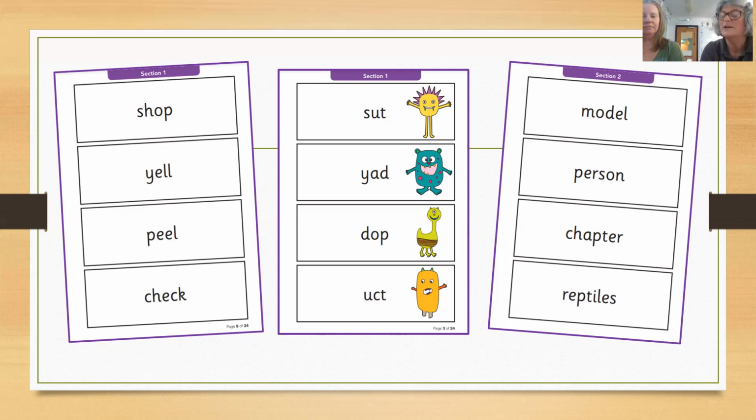So it's looking at them and knowing that actually sometimes it's not a split digraph, there's an alternative pronunciation, and we need to hear them say model, not mode-el. If they say mode-el, we can't give it to them. The same with person. So the children need to know the knowledge of words, and then the last two words normally are two-syllable words, so chapter, reptiles. You can see how the words move through in complexity as they go through the phonics screening check.